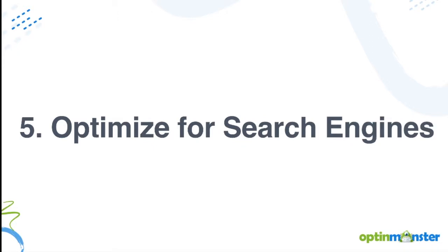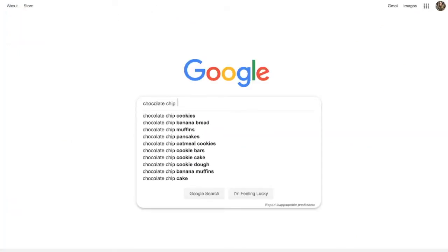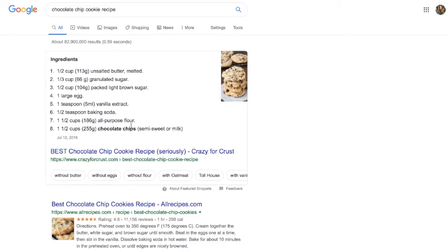Step 5 is to optimize for search engines. Make sure to optimize your meta title and meta description, and to use keywords in your post title and subheading. Additional measures include interlinking your posts and linking out to other credible sites.